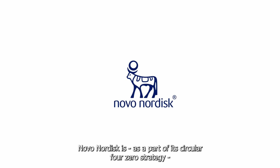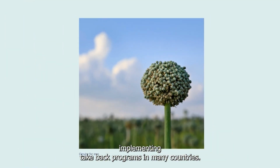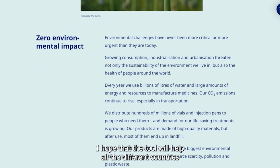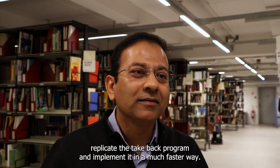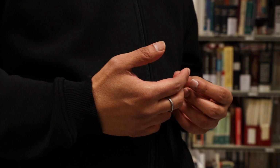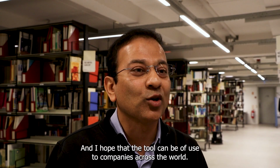Novo Nordisk, as a part of its Circular for Zero strategy, is implementing take-back programs in many countries. So I hope the tool will help all the different countries replicate a take-back program and implement this in a much faster way. And I hope that the tool can be of use for companies across the world.